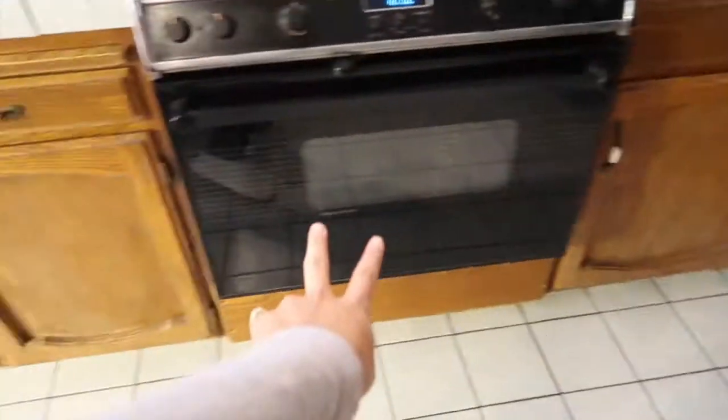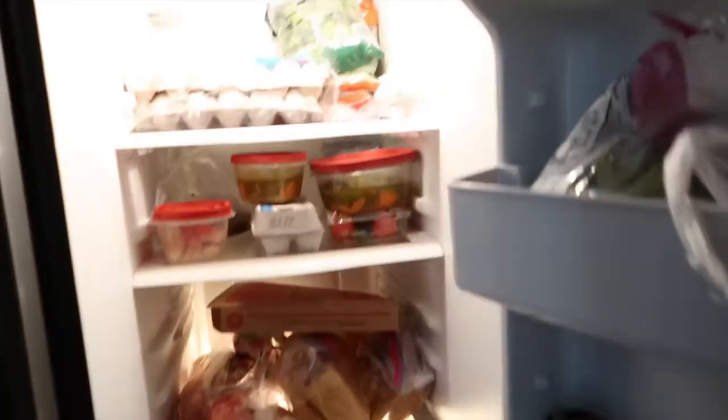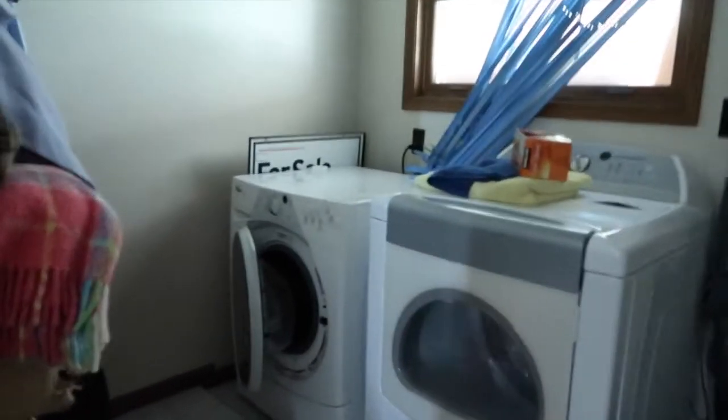Wait. 2 ovens right there. 1, 2. Fridge right here. Freezer right there. That was the first fridge right there. We got a second one right here. Second freezer right there. Now we make our way to the laundry room.